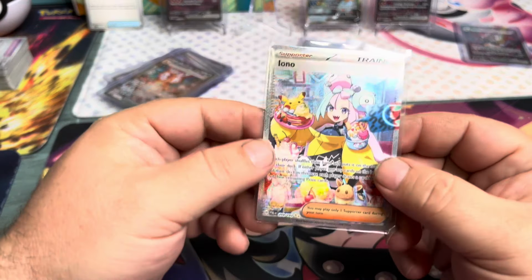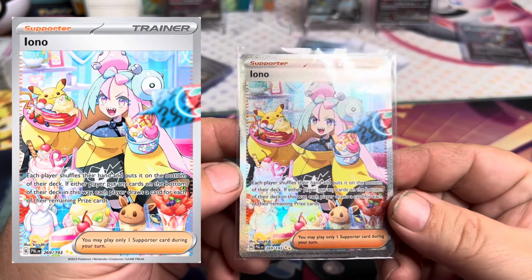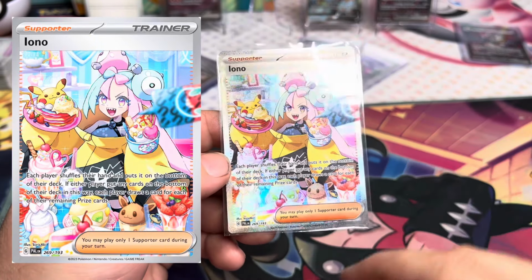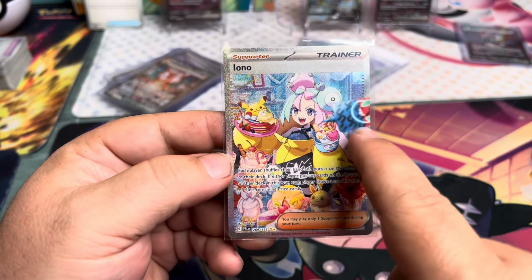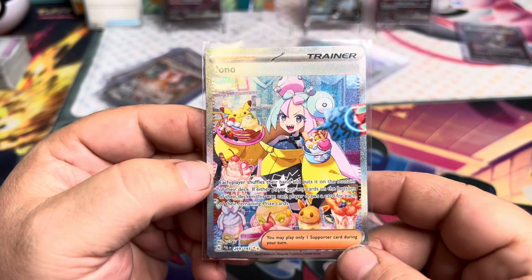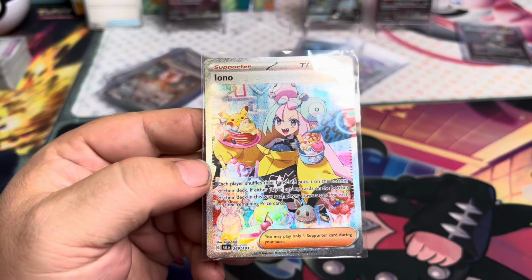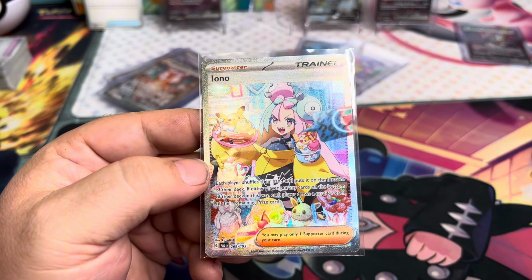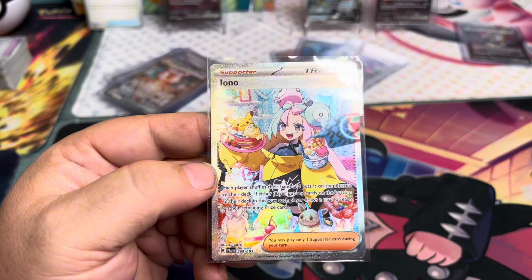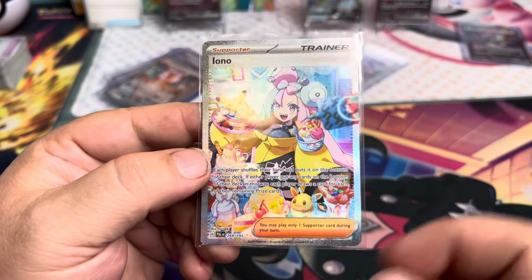Up next, we have a really awesome card, Iono. She looks like she's at an all-you-can-eat dessert buffet. Really, really cool. Lots of Pokemon in the background, food. She's just loving it up. Spencer doesn't like this card because she's got sharp-looking teeth and stuff. But again, this kind of fits in with the overall color scheme of it and all. And I get it. It is a really nice card.